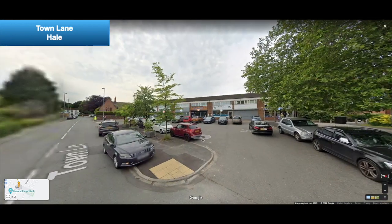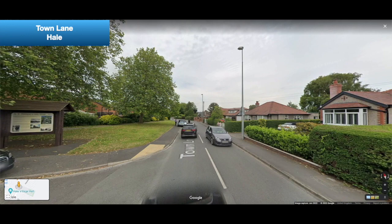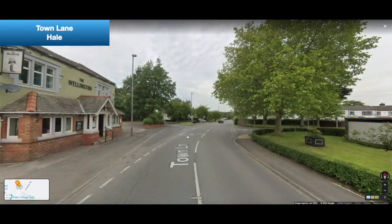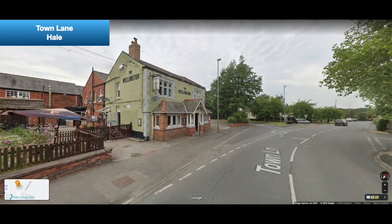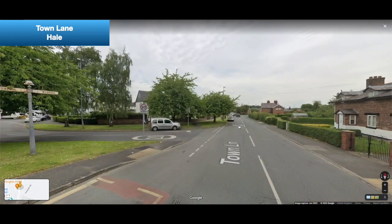So anyway, we will show you a pub called the Wellington. We'll just go a little bit further down the road so you can have a little look. So here it is on your left. Just get a bit closer so you can have a little browse. There is another pub called the Wellington which I will show you later on.